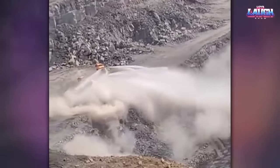The Terex RH400 is a monstrous hydraulic mining excavator, often called the Kraken, due to its colossal size and impressive power. It is one of the largest hydraulic excavators in the world. The Terex is a true engineering marvel that showcases the extraordinary capabilities of modern heavy machinery.